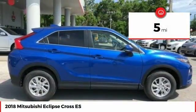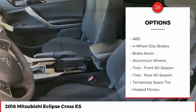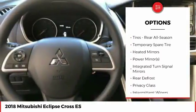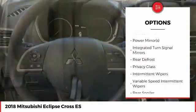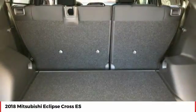Here are some of this vehicle's great options: stability control, anti-lock braking system, keyless entry, traction control, steering wheel audio controls, backup camera, Bluetooth, adjustable steering wheel, driver airbag, power steering.